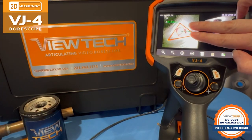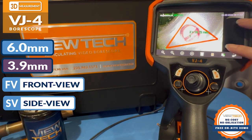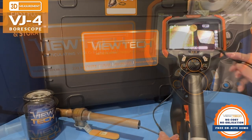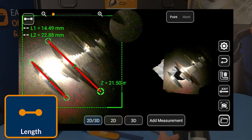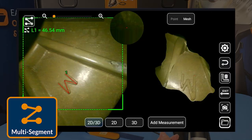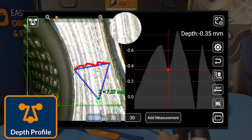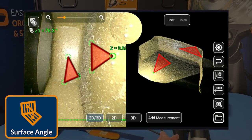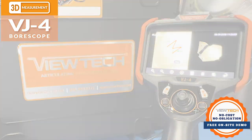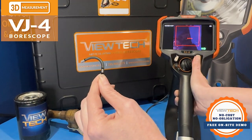The 3D Measurement VJ4 is available in 6mm, 3.9mm, front view, and side view configurations, and delivers exceptional versatility for difficult-to-access inspection environments. The 3D Measurement VJ4 provides accurate length, point-to-line, depth, multi-segment, area, depth profile, angle, and surface angle measurements. Combined with high-resolution imaging, intuitive controls, and industry-leading articulation, the VJ4 delivers the performance inspectors demand when accuracy matters most.